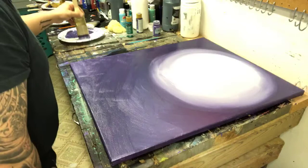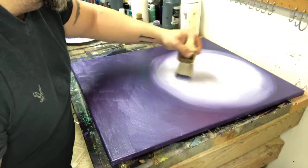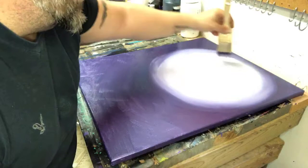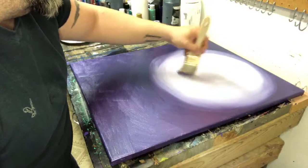Again, you can always grab a little more white. The white will blend. Anytime you add lighter color to this, it will blend a lot easier than grabbing dark. I'm sure you guys learned that a long time ago in art class. You always add a little bit of dark to the light, but if you add light to the dark, it's not gonna work. You'll lose it.